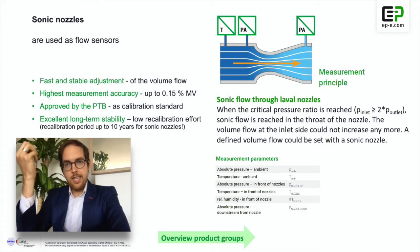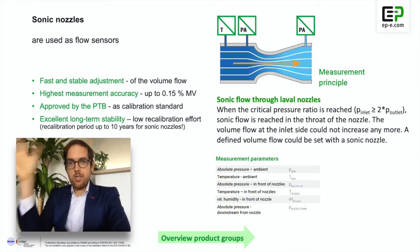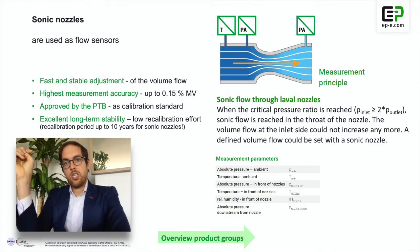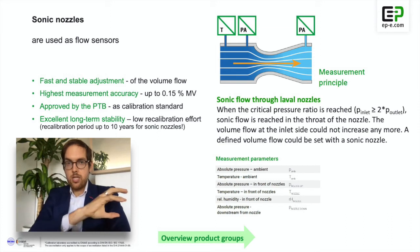And the big advantage that there are many suppliers for absolute pressure calibration, temperature calibration, and humidity calibration. You can disassemble the sensors and you can send it to them. But flow calibration, it is sometimes not so easy to either find a good supplier or disassemble a flow measurement unit and send it to the supplier, because you have effects in your system.